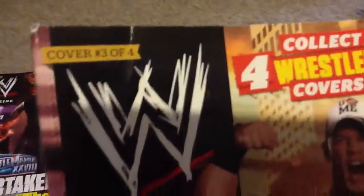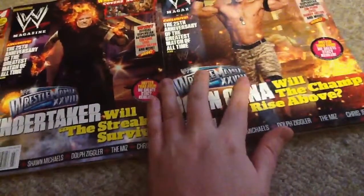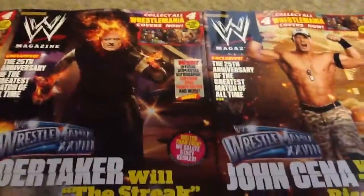Let's go ahead and go to number three, which they are all numbered, as you see here. There's John Cena. Cena also ties into the Undertaker's. You see right there's the back part of the helicopter, and you put that right there with it. And then, see, there you go, you got the full picture.